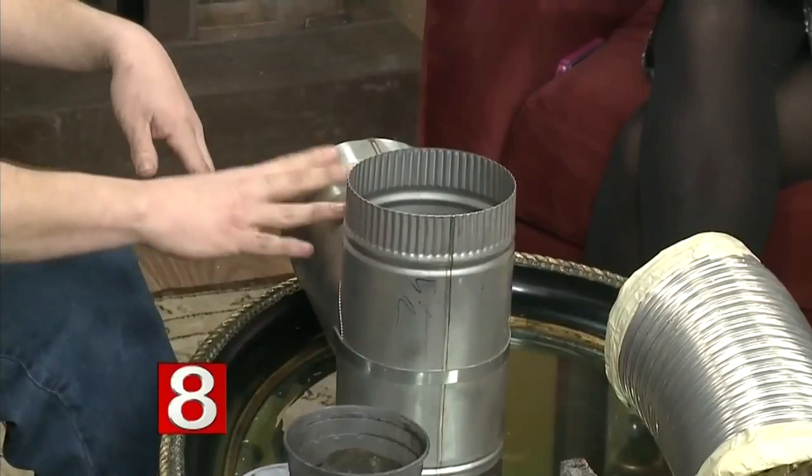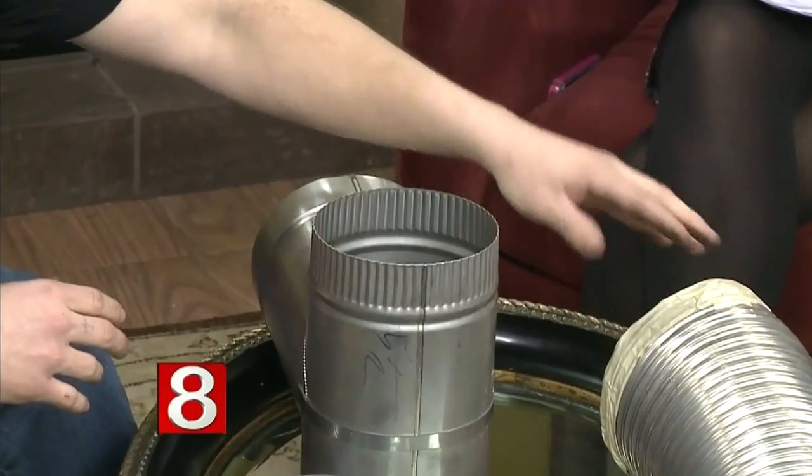I certainly wouldn't want anybody else breathing it in. Sure, and what are these pipes? Well, these pipes right here connect directly to the furnace, the furnace pipe, I should say. And this right here is what we connect to it.